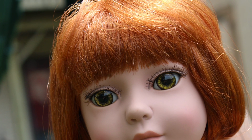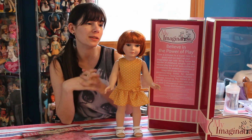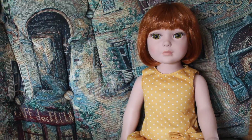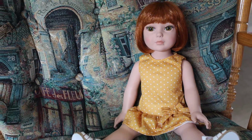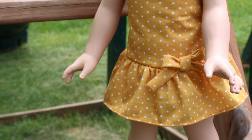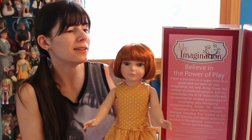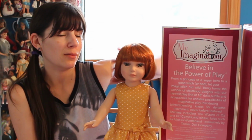And as I mentioned in past reviews, sometimes when items are sent for review, like she was, they're like seconds, or they're not as perfect as what someone would get if they were to purchase it off the site. So maybe this wig just turned out a little drier than the rest, or maybe this is just how they are. But her wig is a little dry. There's lots of flyaways. I would imagine if a doll had longer hair, this would bother me more than the bob.